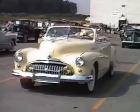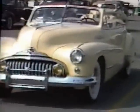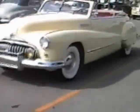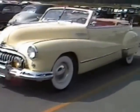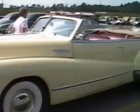Really, really pretty. Now we've got a yellow and red combination on a 47 or 48 model. Very classic combination for Buick, those colors, with the red accent. It's a little bit of a softer yellow than the 54 color we just saw.